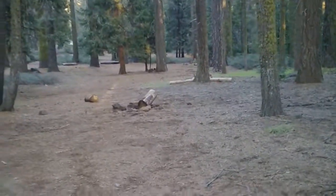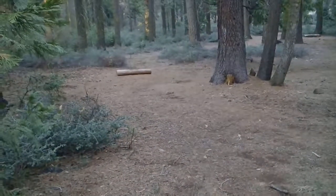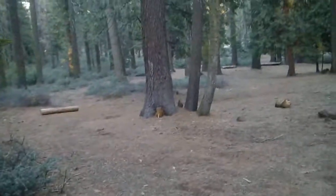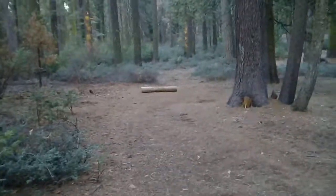And in fact, my first campsite, as far as I could get in this mess, was right there. I kind of cleaned that out. Right where that big log is. My car was parked just to the right. Fireplace is just there, and so on.